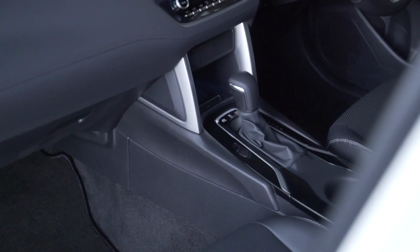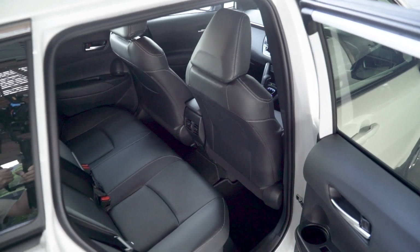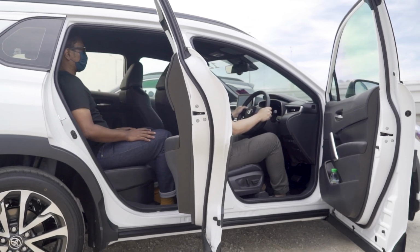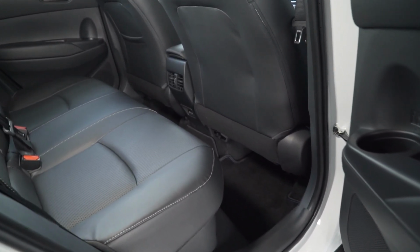But let's talk about practicality, because the Corolla Cross is really good in that department. Talking about the rear seats, it is extremely spacious. It is just about as big as the Honda HR-V in the back, which again just shows the genius of Honda in terms of interior packaging. But anyway, it really is as big as that in the back of this car.